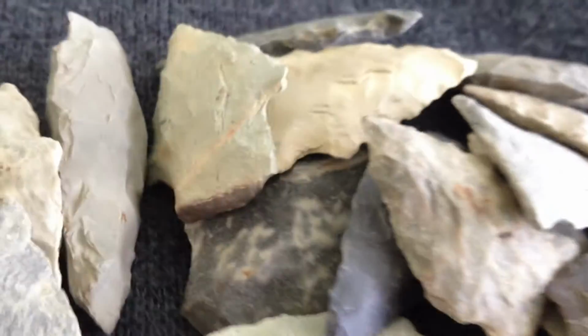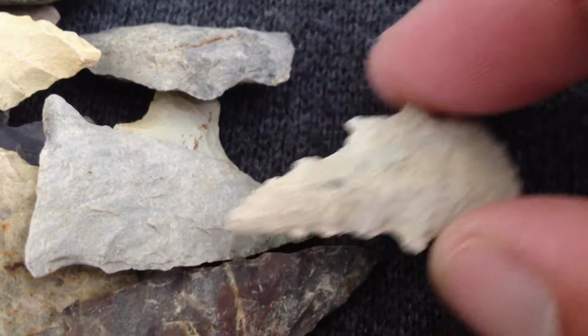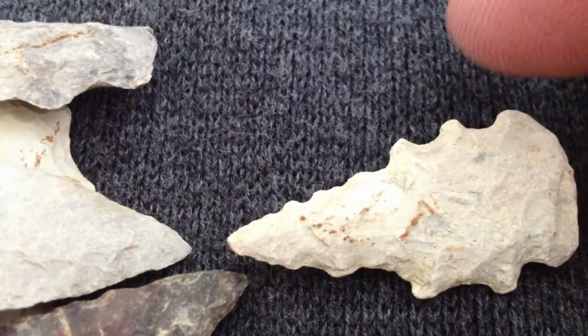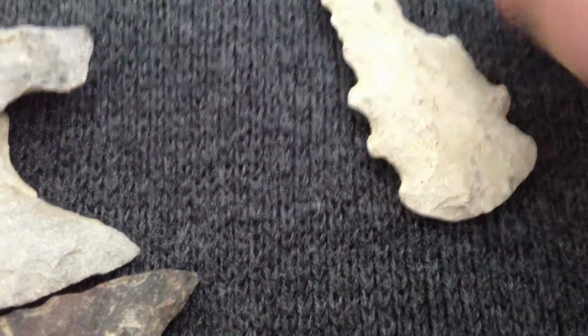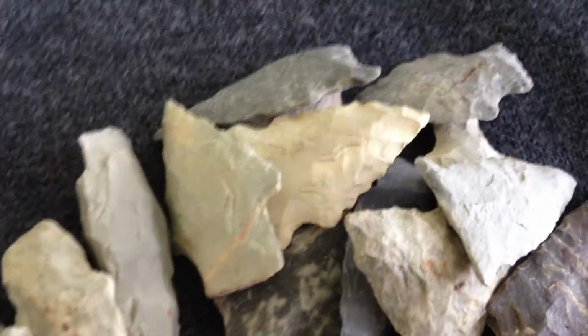Now, let's take a couple points that are a little different. Let's try this one. This one came from, oh, my focus went out. There we go. This one came from Stillwater. Talk about a unique point. Look at that thing. Speaks for itself, doesn't it? Anyway, we have other points here as we look over this whole group, very unique stuff.